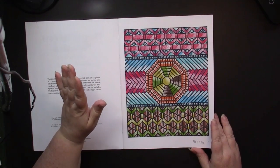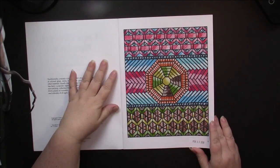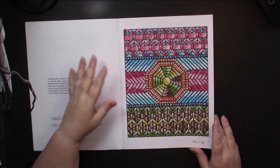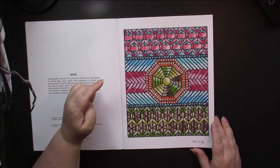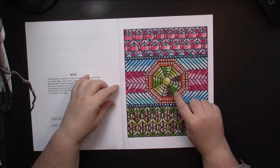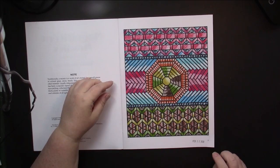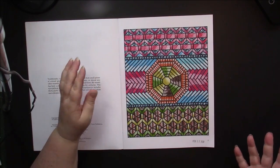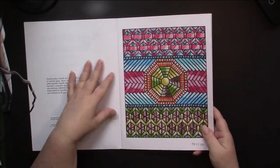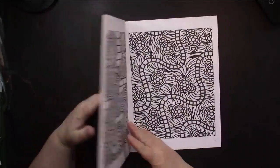And I'm a Prisma girl. I just love my Prismas. But put those aside, and then these are my favorite. I love the colors. They're so unique. I mean, look at this green color. Don't know what it's called, and this one. They're gorgeous. So this was a lot of fun. Easy to do. I like coloring mosaics as well, so this whole book is going to be a lot of fun to do.